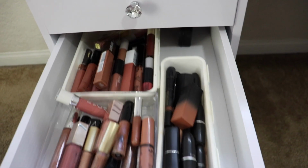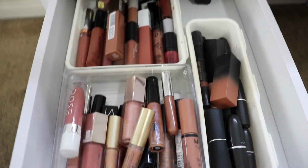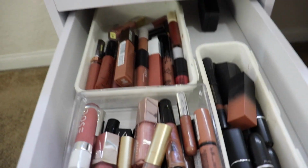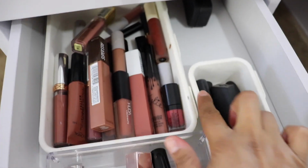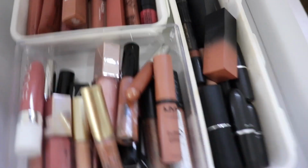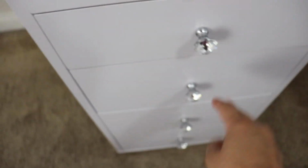This drawer consists of all of my lip products. I definitely went through them all when I was moving all of my makeup and got rid of a ton. I probably could have gotten rid of more, but yeah, these organizers I got from, I think, TJ Maxx, and then this one I think is from the Dollar Tree. I really want to get new organizers because some of these are just dingy and gross. Like, look at that, they're just stained. But yeah, I have those for now.